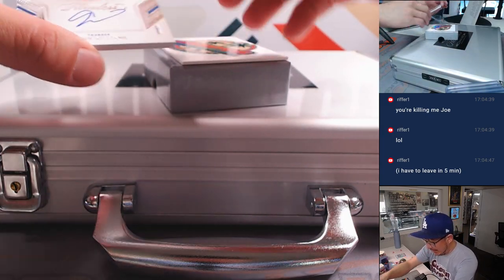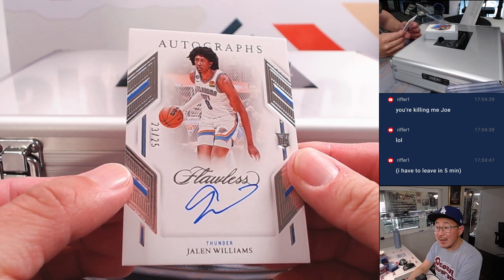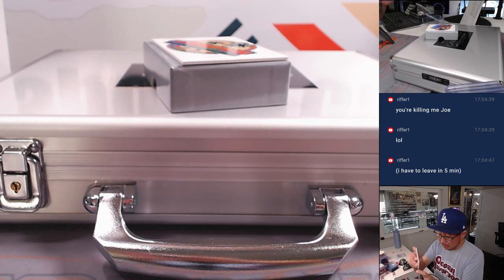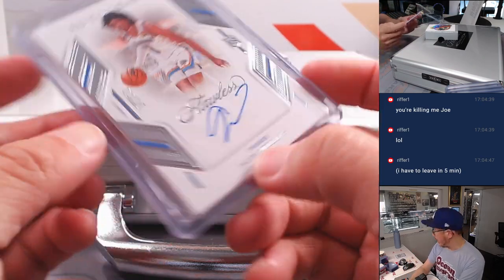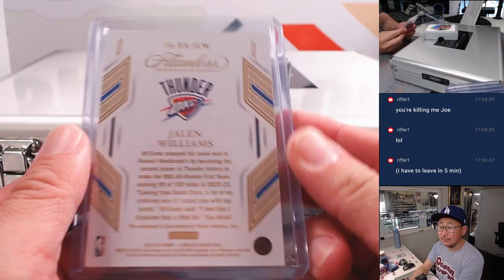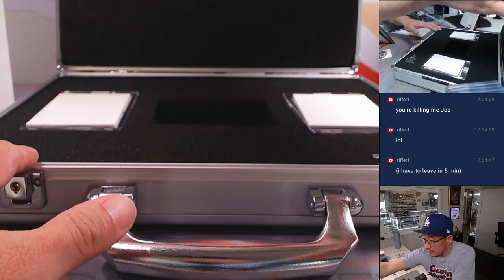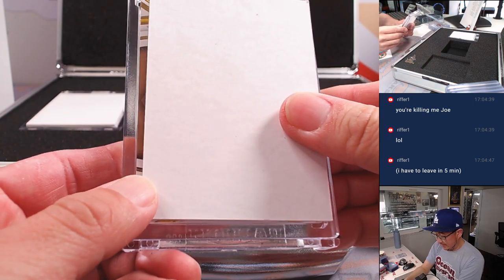All right, one more, then you're encased. Nice Jalen Williams rookie autograph, 23 out of 25. L-E-N, Jalen Williams. OKC is a random number block team, and that will be for number three. OKC three is Allen. All right, you're encased.